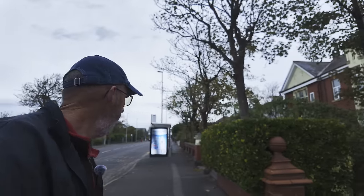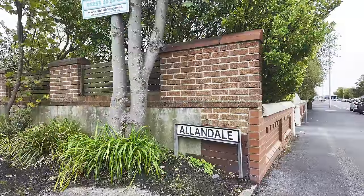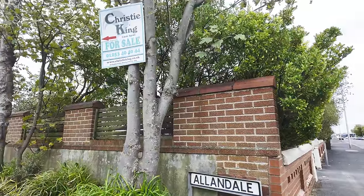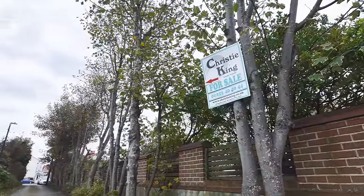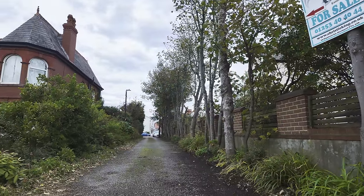Yeah, that's a bit weird, isn't it? Freemasonry for women, and that's a new one on me, that is. But anyway, you can check out that building there. Raystrick, see how much it's going for. This little road here is called Allendale. Wasn't there a guy in Neighbours called Allendale? And there's a property down there with Christy King that's for sale if you want to check it out. Just down there, looks a bit like an alleyway, doesn't it? Well.